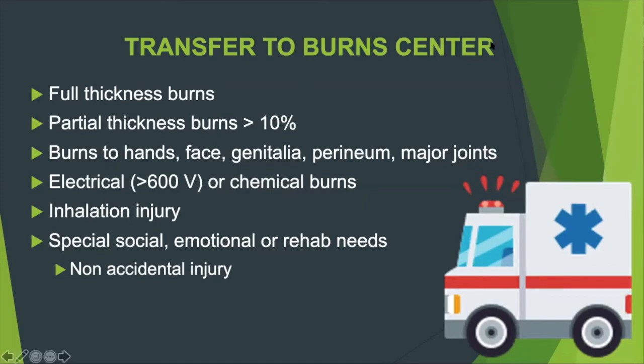Okay, this is another very common question, transferred to burn center. So clear indications, one of them is an inhalation injury, any electrical burn, any chemical burn, your special burns, which are basically face, hand, genitalia, or your major joints, non-accidental injury, any full thickness burn or a partial thickness burn more than 10%.